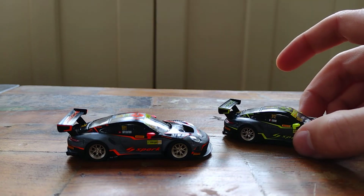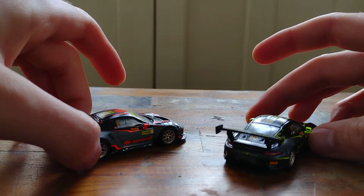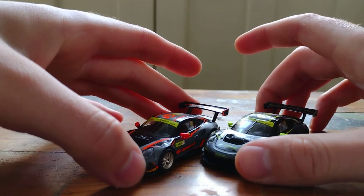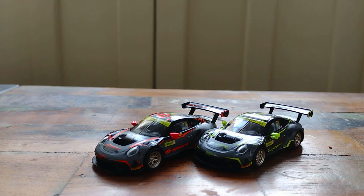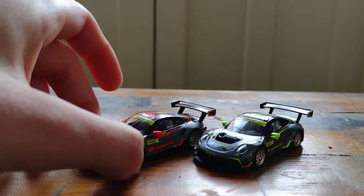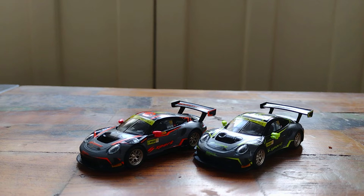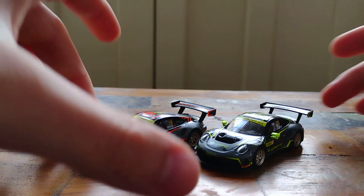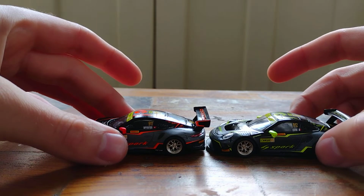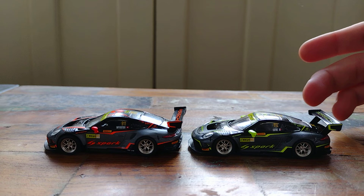He's actually Swiss, but I think he now has Hong Kong as the country's flag that he races under. Correct me if I'm wrong on that one. But he is now very successful over in Asia, racing in Super GT, Blancpain GT World Challenge Asia, things like that. But this is really nice casting. Really recommend picking up the Sparky. It's good value for money if you're not wanting to spend £20 on a Tarmac Works.